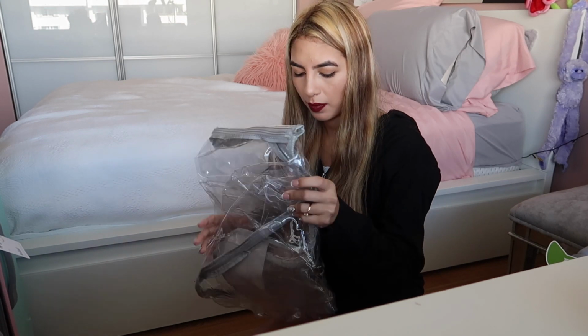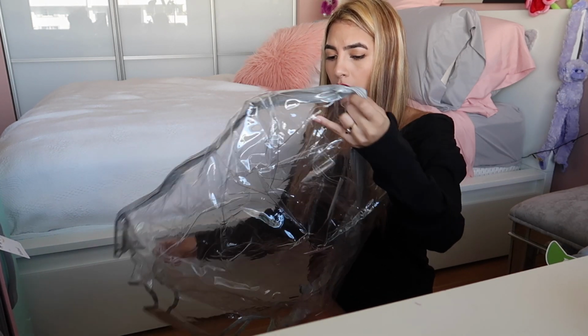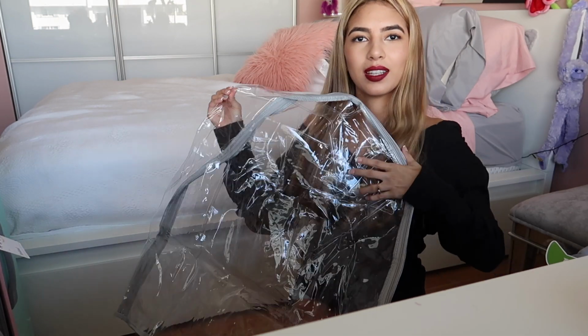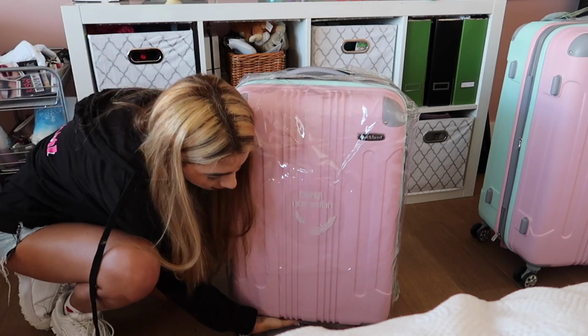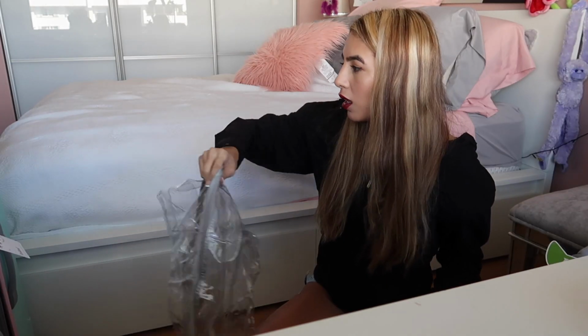Okay, so the next item I bought is a luggage cover. So you guys know, whenever you take your luggage to the airport and check them in, they will never look the same again. Those people at the airport just toss your luggage, like, throw it in. And I really wanted to check this luggage as much as I could. So I bought this clear luggage cover. And basically, you just put this on your luggage, and it protects it from really getting scratched and stuff. So yeah, I bought that because I thought that was cool.